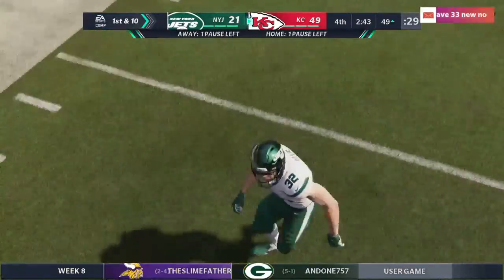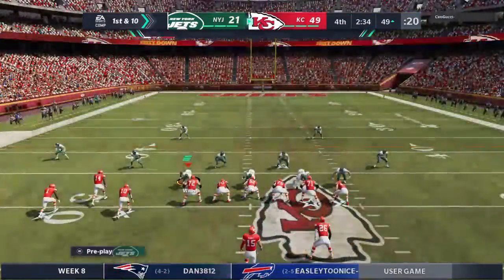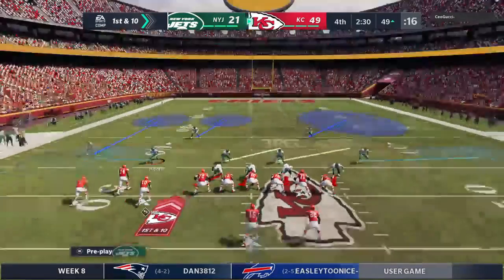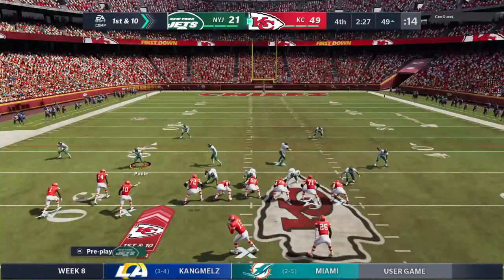1st and 10 at the 49-yard line. Coming up on the final 2.5 minutes. And boy, has it been fun to watch this offense operate. Quite the display, and now they look to polish it off.